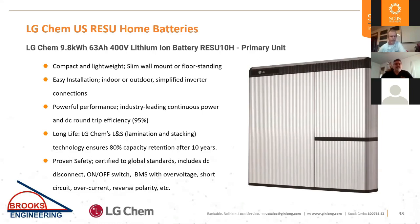Long life, we pride ourselves, we're using automotive grade cells. What we have learned in the automotive market, which we have 2.1 million electric vehicles using that same technology, we're putting it in boxes now. And that's a lot of real life data points to know the performance of the cell so that we can be confident to stand behind the 10-year warranty. And all of these boxes are made to last at least 10 years.